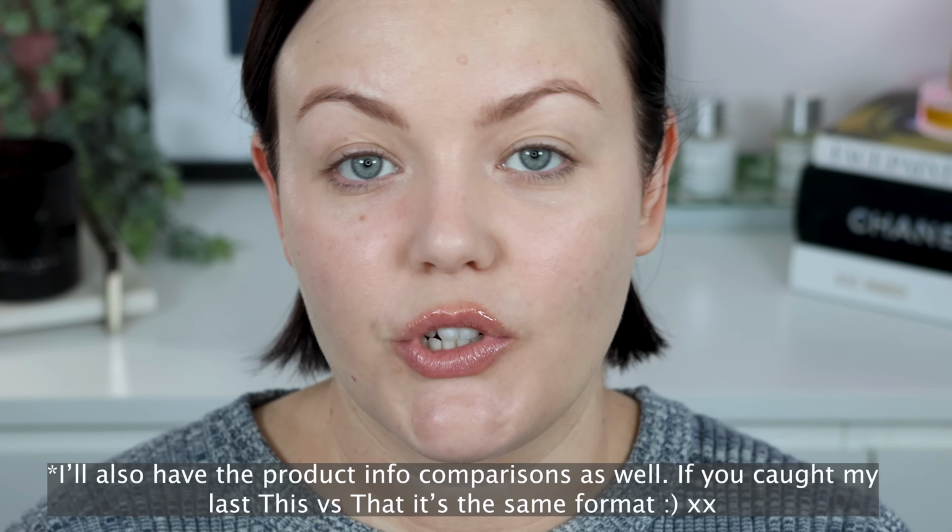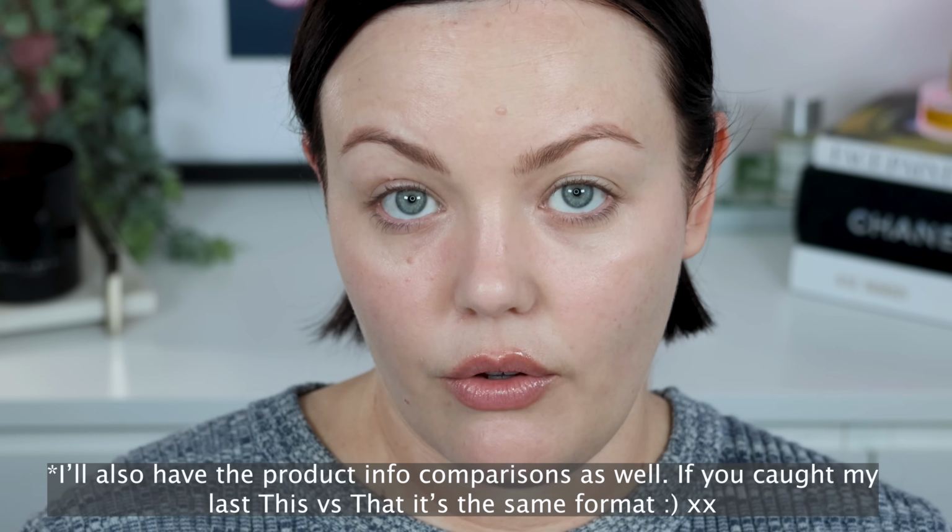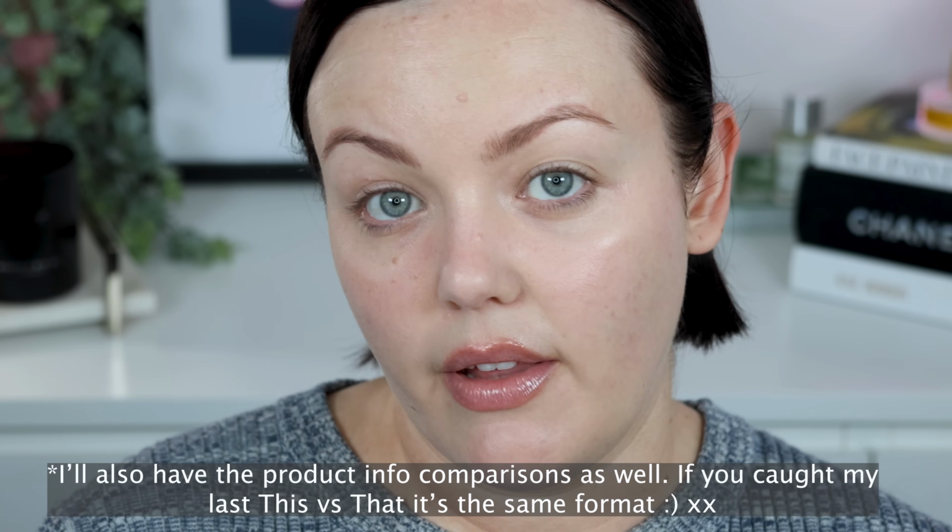So I have the shade 1N in Dior, and I have the shade 1.5 cream in the Tom Ford, and I think they're going to be an okay shade match. I'm going to insert the swatches of the foundation here for you. There will be the Ilia on that swatch comparison, as well as my Hourglass foundation stick. So let's dive into the swatches.